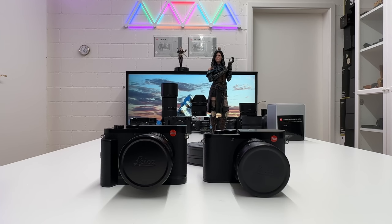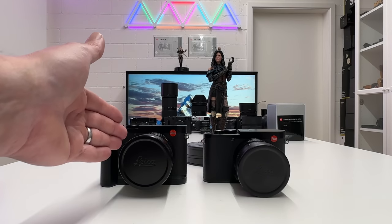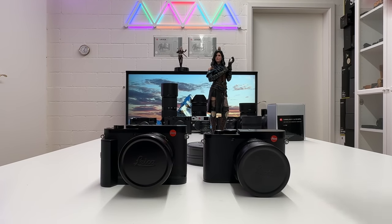Alright, that was very likely the quickest unboxing I ever did with a Leica camera. So on the table in front of me, I have here the Leica Q2 with a handgrip mounted, and I have here the new Leica Q3. Let's quickly recapitulate what's all in the box.